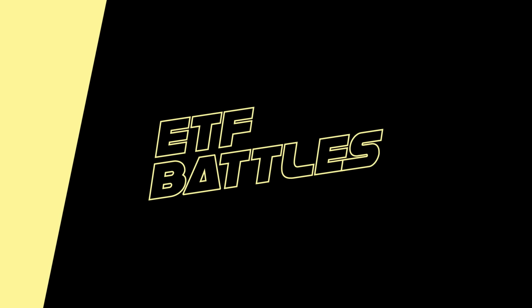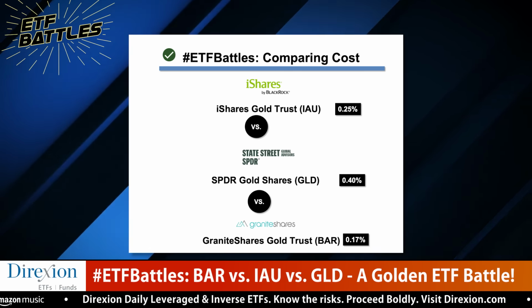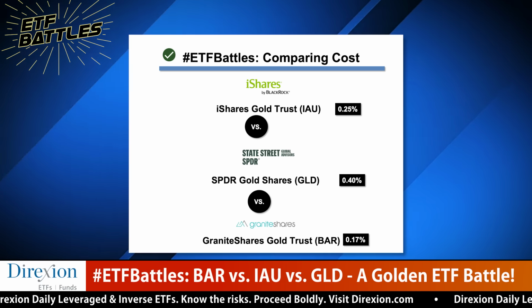Yeah, GLD is the original gold ETF. It's by far the largest, but it's also the most expensive at 40 basis points. IAU is the second largest. It's much cheaper at 25 basis points. BAR comes in at 17 basis points. So on a pure expense ratio, it's the cheapest.